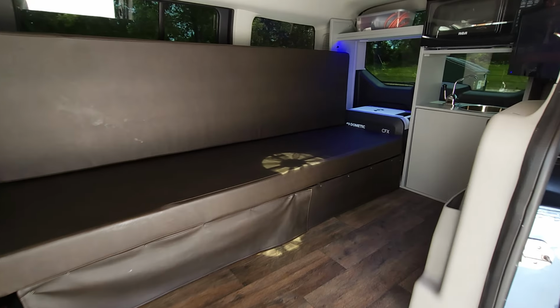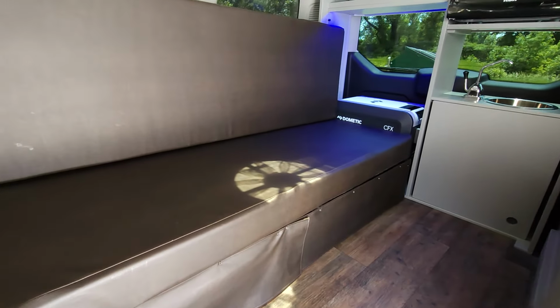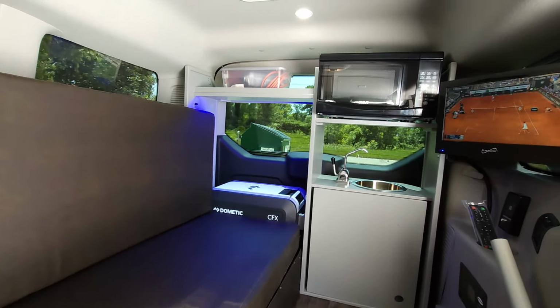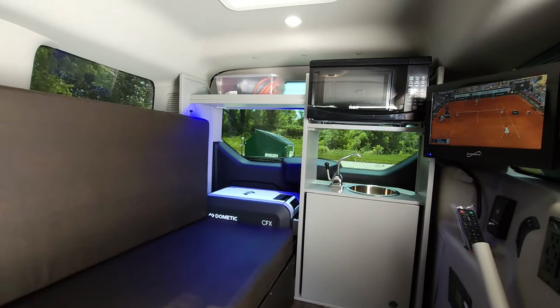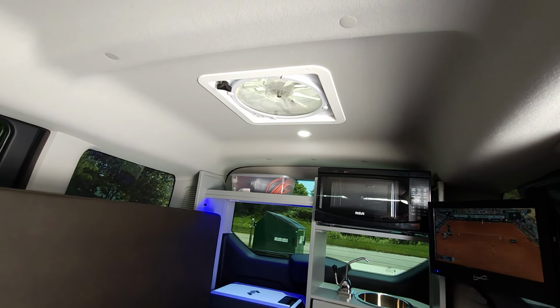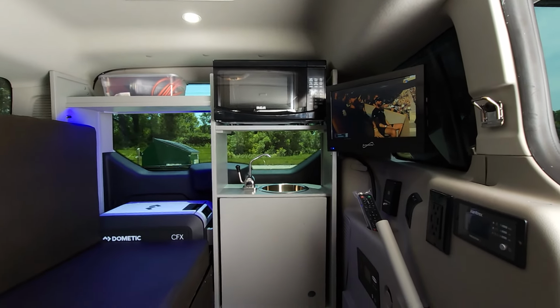43 by 72 inch couch that folds out into a 43 by 72 inch bed, microwave, sink, fresh water and gray water, thermostatically controlled refrigerator, the Maxxair fan, which is reversible and can also be kept up if it's raining.